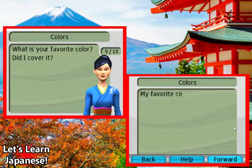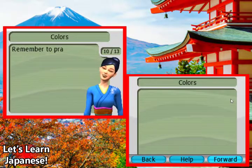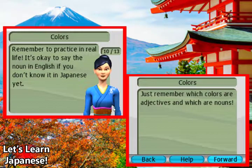What is your favorite color? Take the words out of my mouth. How about? My favorite color is also pink. Remember to practice in real life. It's okay to say the noun in English if you don't know it in Japanese yet. Just remember which colors are adjectives and which are nouns. Don't forget, or Haruka will find you.